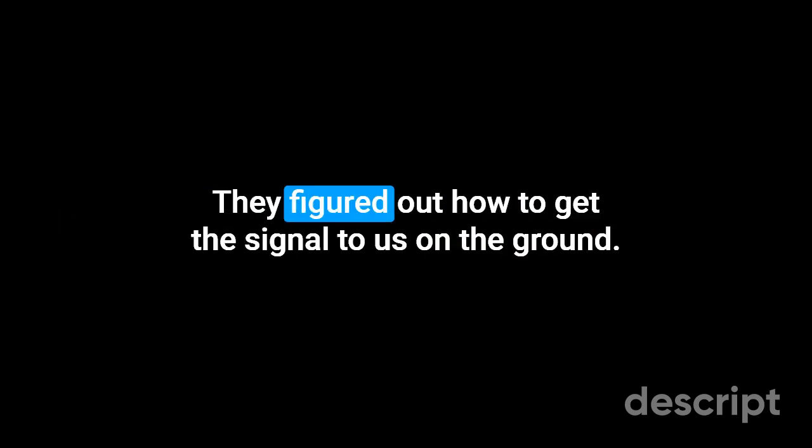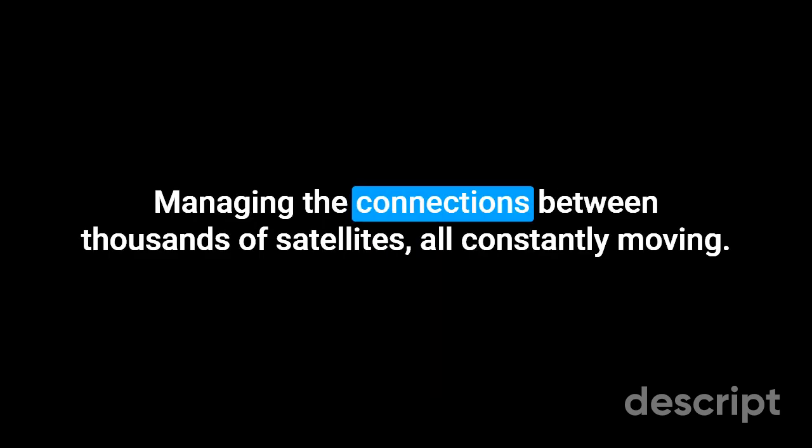I mean, this research is amazing, but they only focused on part of the problem, right? They figured out how to get the signal to us on the ground. But what about all the communication happening between the satellites themselves? That's right. And to be honest, that's where it gets even more complicated. Think about it. Managing the connections between thousands of satellites, all constantly moving.